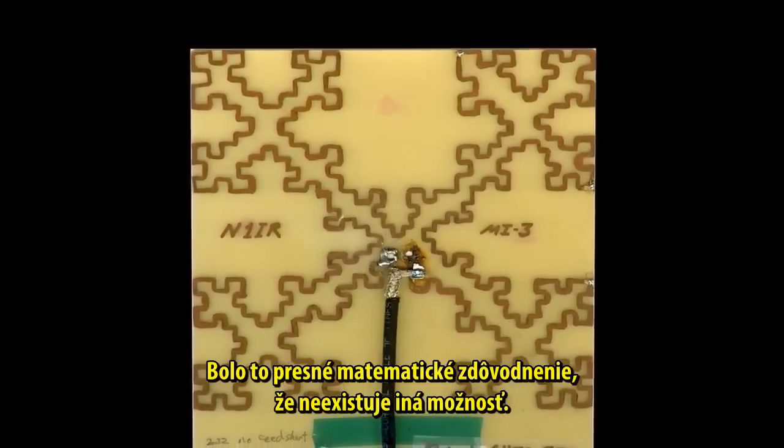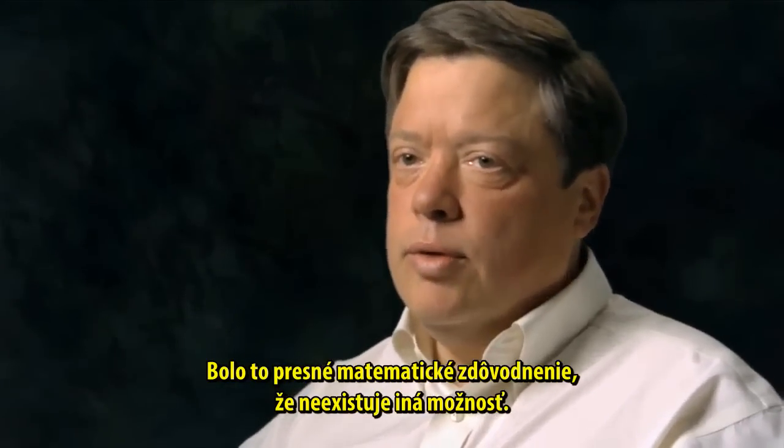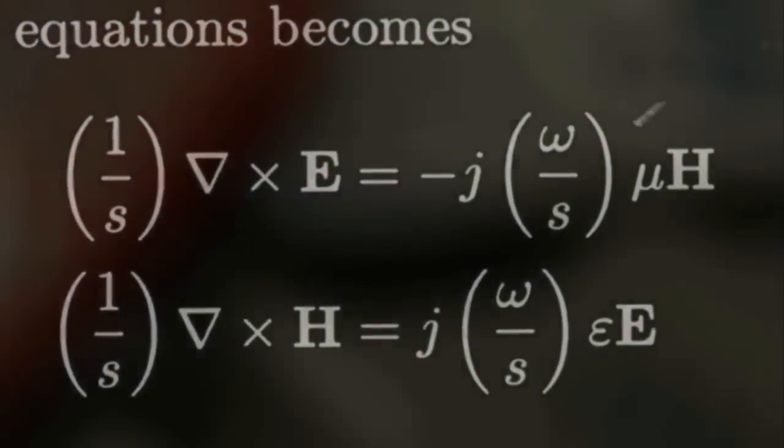Now, that was an exact solution. It wasn't like, oh, here's a way of doing it, and there's a lot of other ways of doing it. It turned out mathematically, we were able to demonstrate that was the only technique you could use to get there.